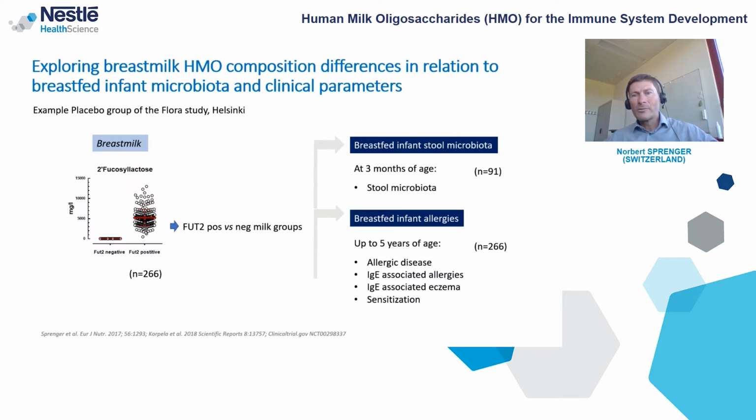Now, what did we learn from clinical observations in terms of allergy risks? So here we had a placebo control group of the FLORA study from Helsinki, and we looked at the FUT2 positive or FUT2 negative milk samples, and then basically tried to associate infant outcomes, first on the stool microbiota at 3 months, and second on allergy risks up to 5 years of age.